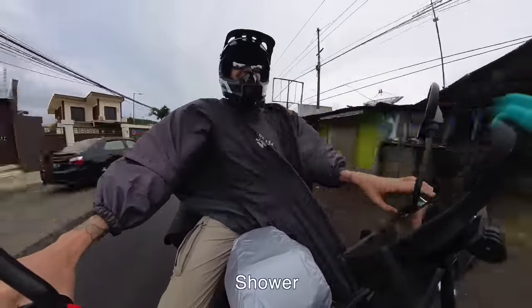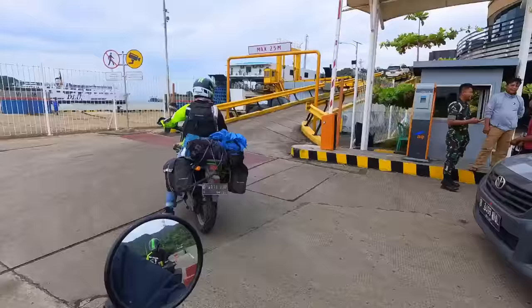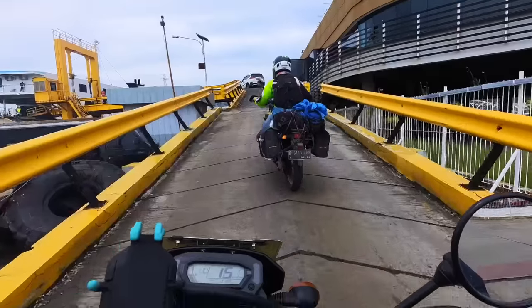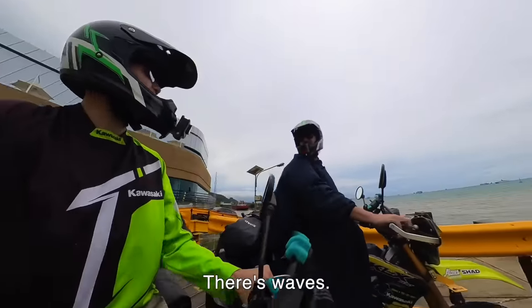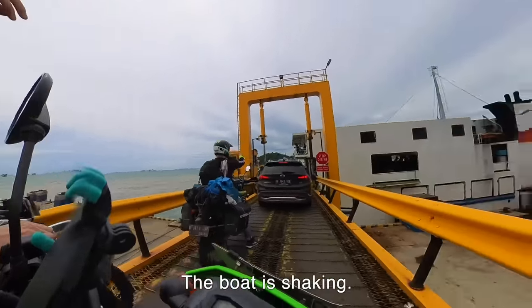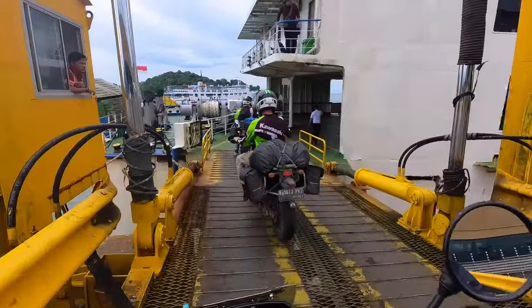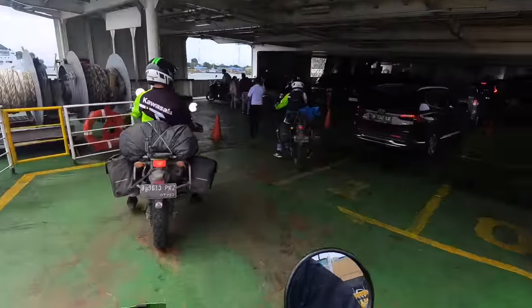Oh, another one down on the day. Here we go. Terima kasih, Pak. All that separates us now from Sumatra is this boat. Let's go. Oh, ada ombak. Ombak bagus. Ombak besar. You guys can see the boat? Here we go. Hey, it's rocking. Ride the ride, ride it. Woo! She's shaking. All right.